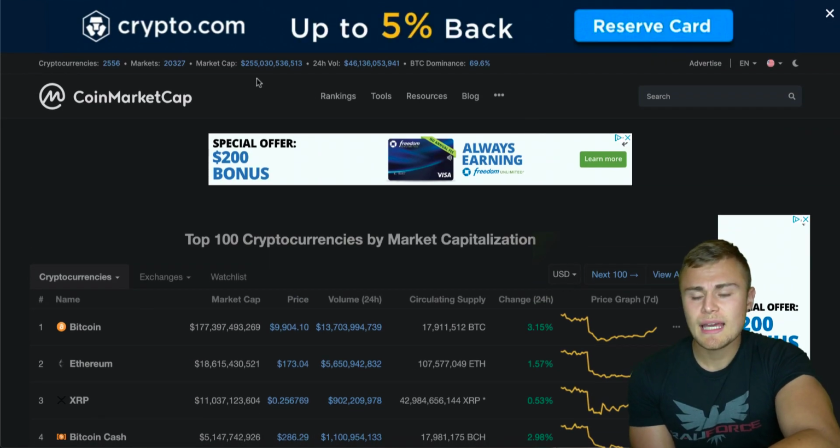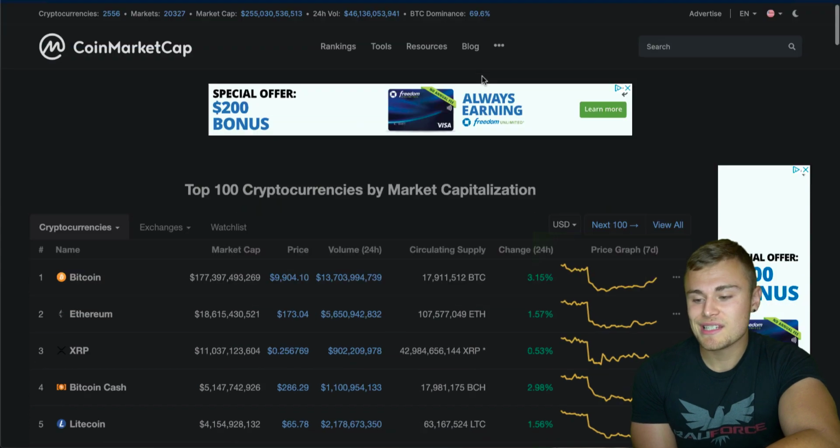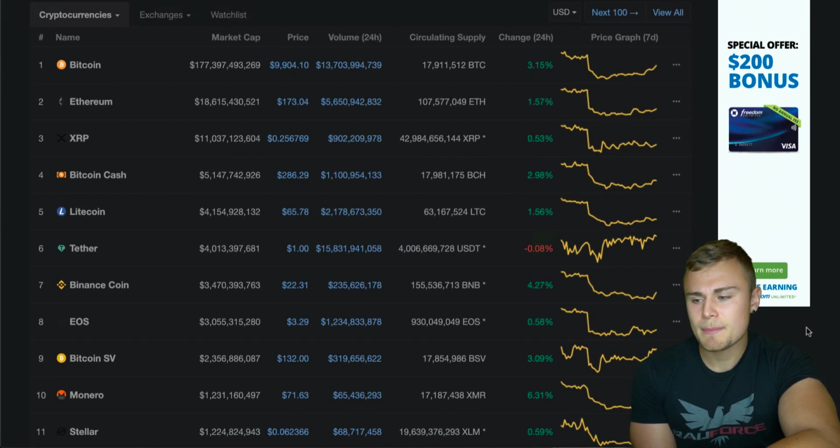You can see the market cap is 255 billion with a 24-hour volume of 46 billion, and Bitcoin dominance is 69.6%. As I scroll down to the top 10 cryptocurrencies, you'll notice the majority of the coins are in green, except for Tether. Tether is the only one that is really down, but not by much. It is a stable coin at currently $1, which pretty much stays like that the entire time. But to more important cryptocurrencies, Bitcoin at 9,900, honestly on the verge of retesting $10,000.